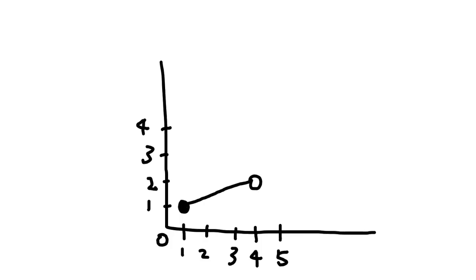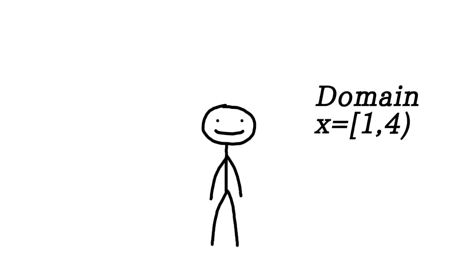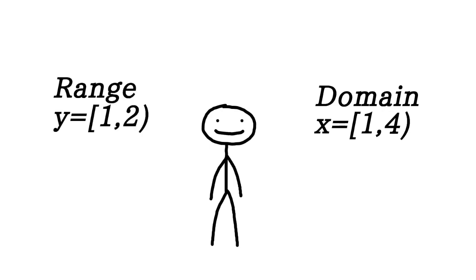Here in the graph, we can see that the range of the x-axis values are from 1 to 4, excluding 4, seeing that it's not filled. So we could write the domain like this. Similarly, this is the same for the range. This is what math nerds call interval notation.